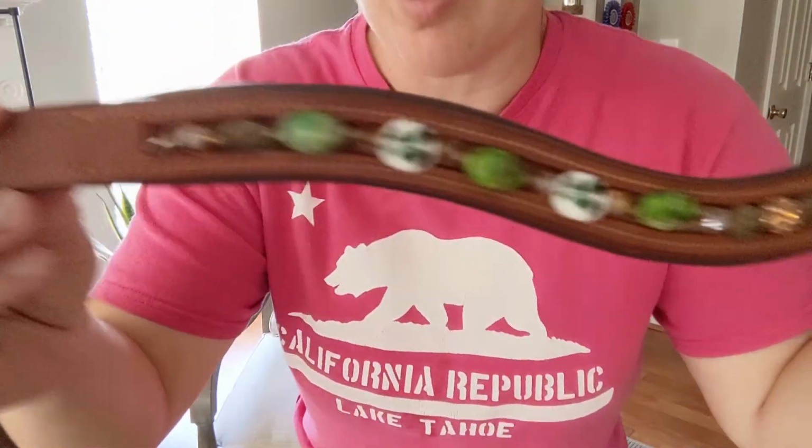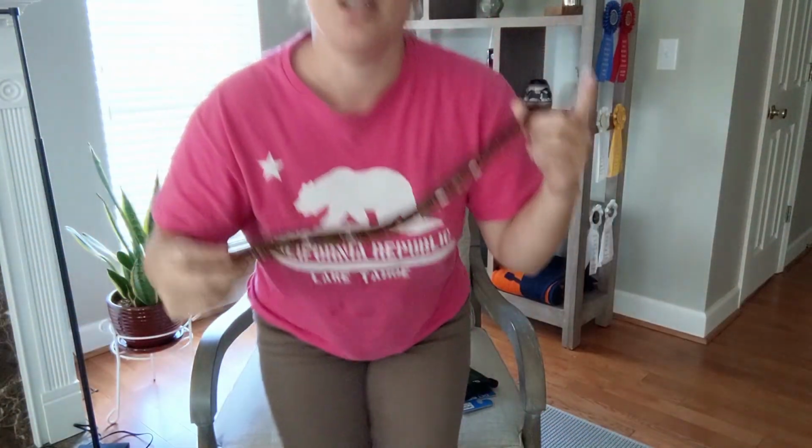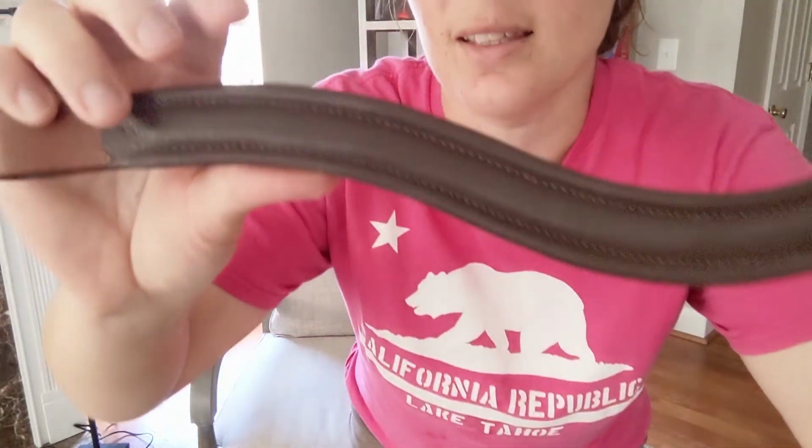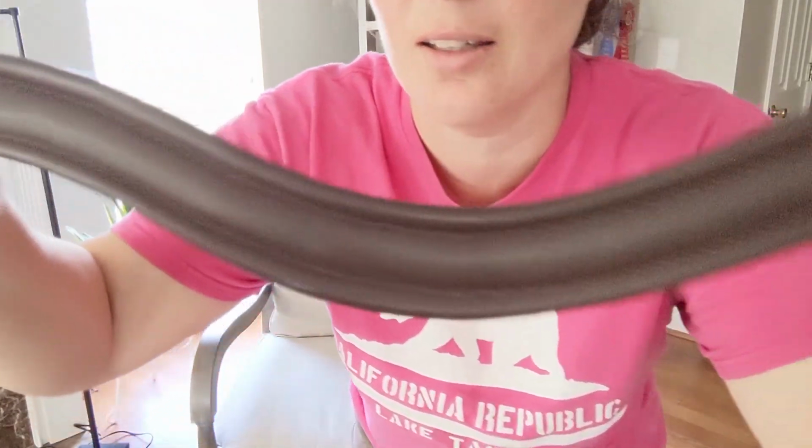She makes custom brow bands in 4 different colors. This is the chestnut brown. She had Havana brown, chocolate brown, and then also black, I believe. And they're so pretty, and the leather is such good quality. It's nice supple leather. It's got this lovely padding. It's that anatomical brow band shape.